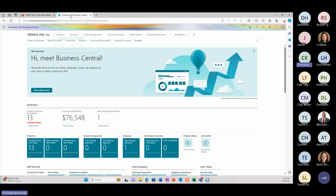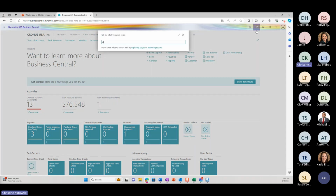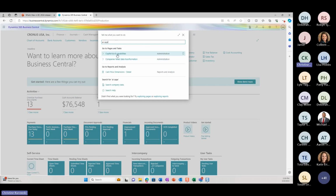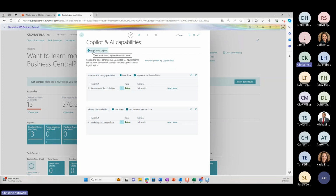So I'm just going to switch screens real quick and come over here to my Business Central demo environment. Good old Cronus. And I'm going to take us to the Copilot and AI capabilities page. You can click here to be taken to some videos and links about Business Central and Copilot. And then you can see production ready previews, capabilities, their status, the publisher, and you can click learn more to find out more information about each one of these capabilities. So there's production ready preview, and then there's generally available.